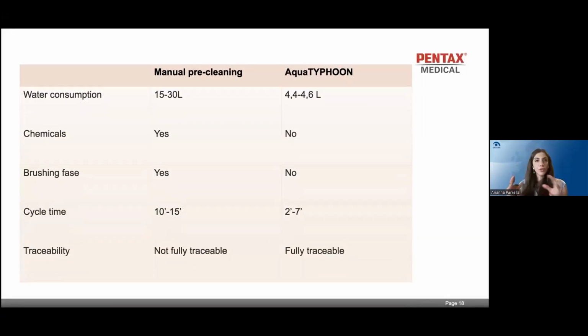So a very quick overview. The traditional manual pre-cleaning needs 15 to 30 liters of water. You must use chemicals. You must brush your endoscope. The cycle time lasts 10 to 15 minutes and is not fully traceable.